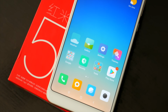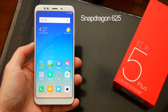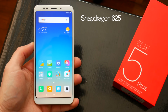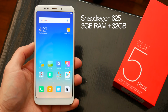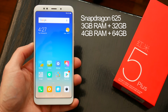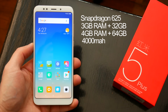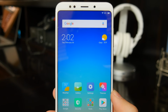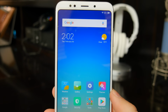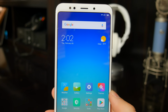if you're coming from something like the Redmi Note 4, you'll notice that there isn't too much of a change here. You get a Snapdragon 625 octa-core processor, either 3GB of RAM with 32GB of storage, or 4GB of RAM with 64GB of storage, depending on which model you go with, and a massive 4000 mAh battery, which has yielded me more than a day's use and over 5 hours of screen on time.